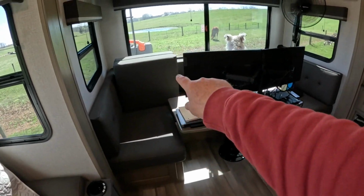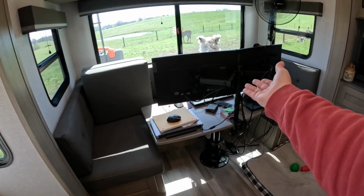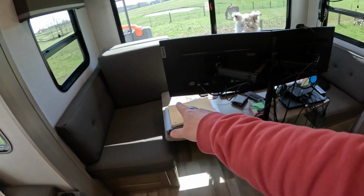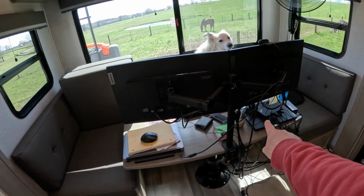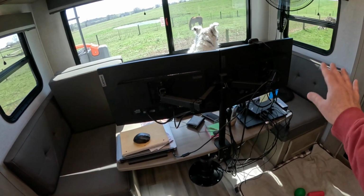Moving into the back, you have a really large U-shaped dinette. As you can see, it's currently set up as my office. I turn this table this way, and then I sit here and use this as my office. Those cushions in the back actually go over this table when you push the table down, and then this whole thing becomes a sleeping area.